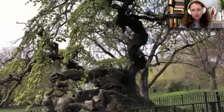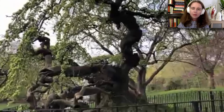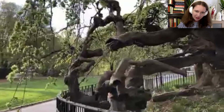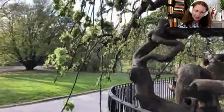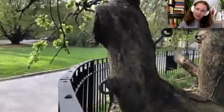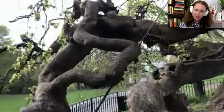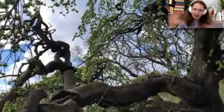Is there any specific feature or detail that you'd like me to show everybody here? I think you're close to a really great twisty branch there that's being held up by a crutch. Yes. Where you can really see how it grows in a gnarled way. And you can see one of the wires coming through there that's bracing it. They are like giant bonsai trees. They require a lot of care to keep them. This is not natural.